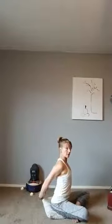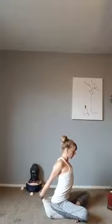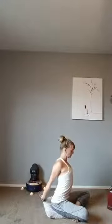Whatever your grip is, if hands are on the low back, you're just going to open up the chest, try to draw the elbows back and feel that opening of the chest and shoulders. Otherwise, you're gently moving the arms away from the spine. Keep a gentle tuck of the chin, long neck, lift the spine, and just continue breathing here.